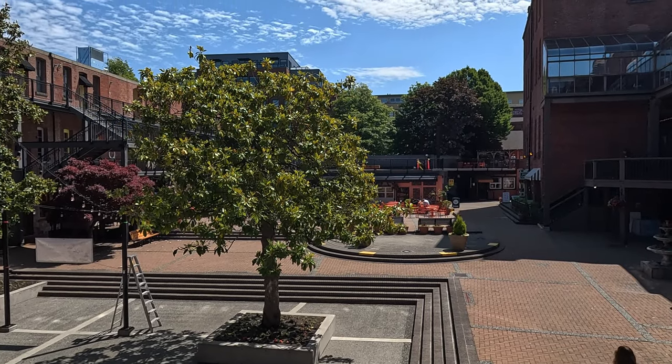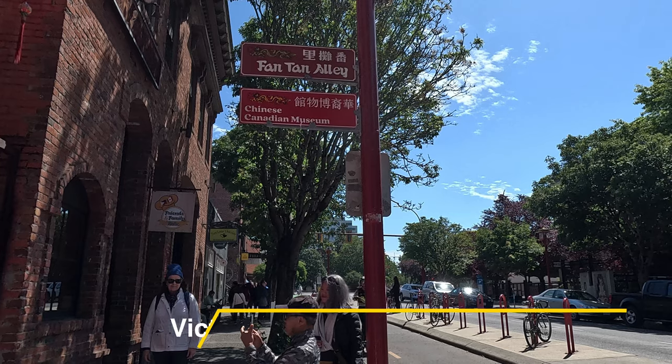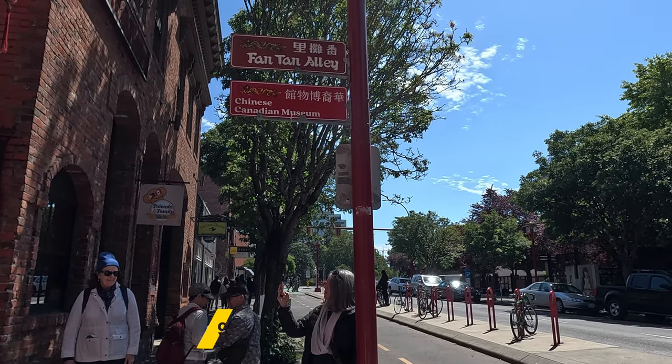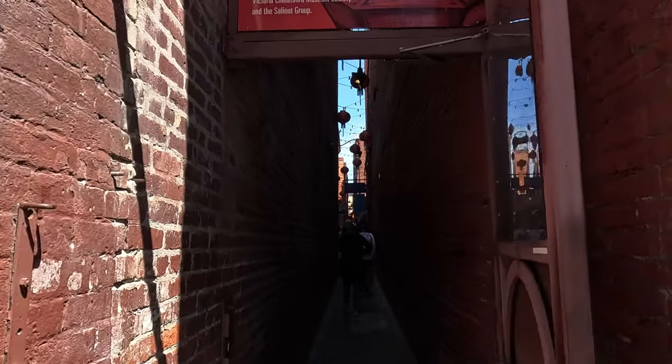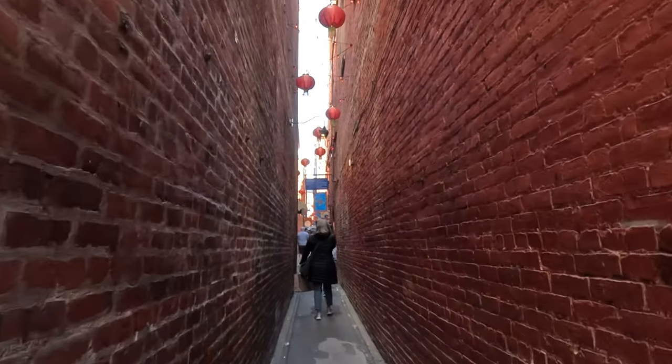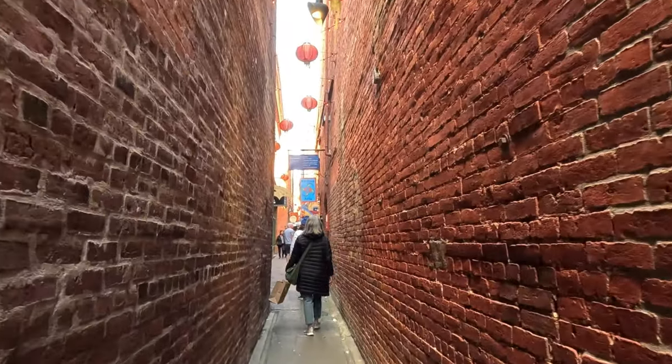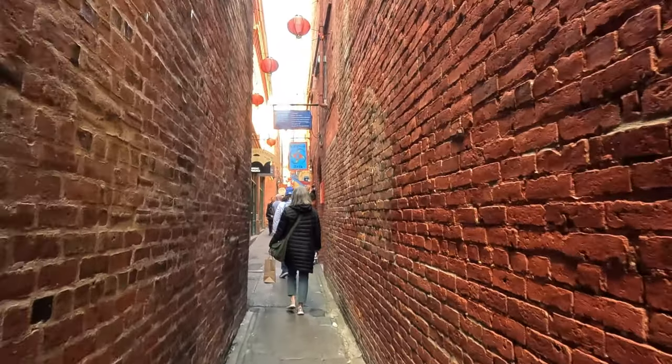A further block away is Chinatown and the famous Fan Tan Alley. Fan Tan Alley is less than a metre wide or 3 feet wide at its narrowest point. It's the narrowest commercial laneway in the whole of North America.